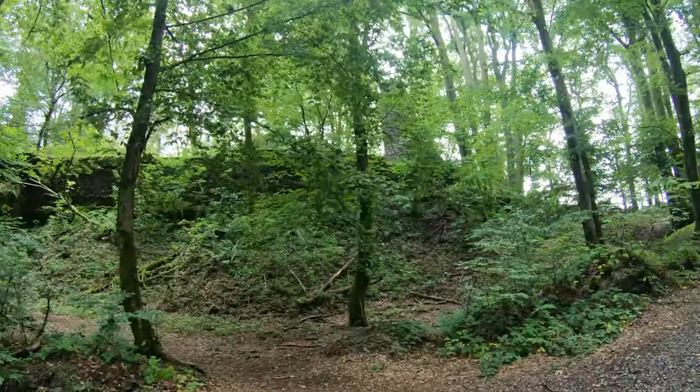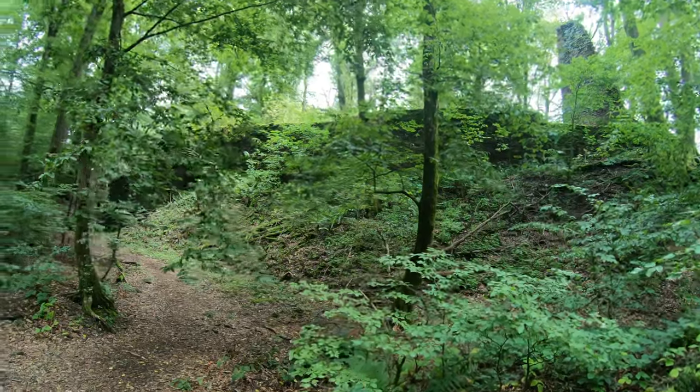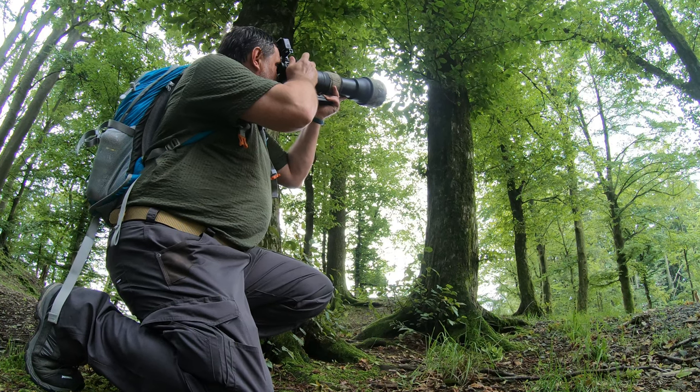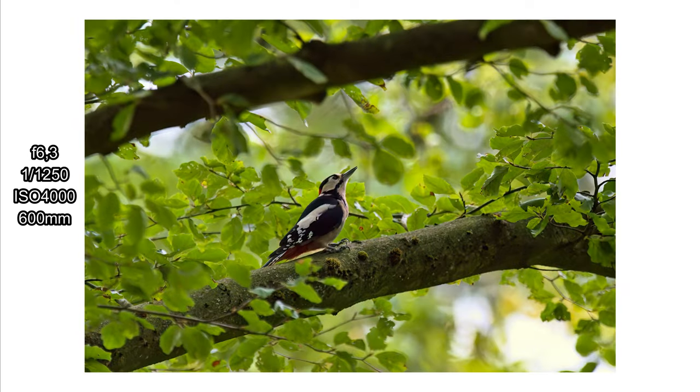I was just wondering what this is in the middle of the forest here, when I saw two woodpeckers. They were together, still on the tree. Let's see if we can get a little bit closer. Well, the woodpeckers flew away, but I guess I have some good pictures. So let's take a rest here. What is here? This.